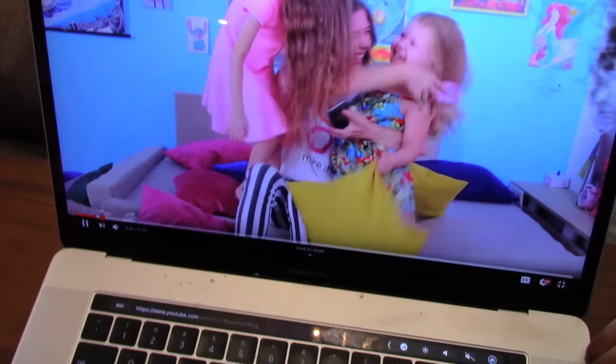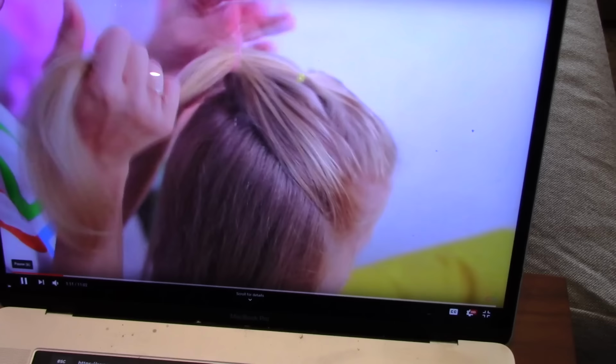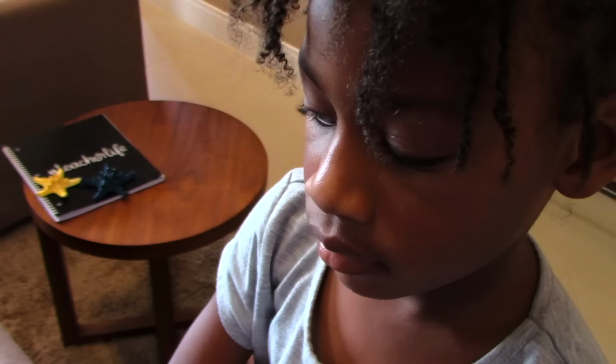Okay, so for number one, let's get to it. She is putting her hair in a ponytail there. Then she does another ponytail. Oh, it's kind of like a fishtail situation. Okay, then another one. That is super cute. Let's see if this will work on Ellie's hair, the first contestant on Cute Girls Hairstyle. Wait, let's pause it. So for this first tutorial, I just want to take Ellie's dreadlocks out.